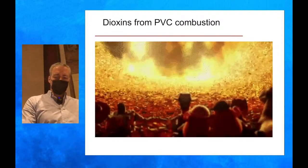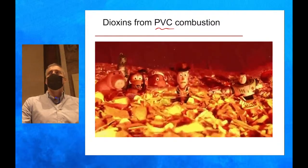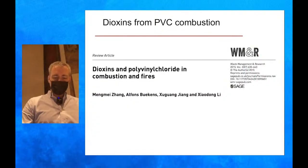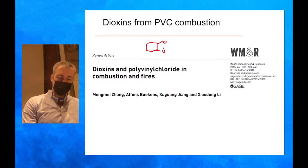One thing is, if you burn PVC you can make a molecule called a dioxin. And dioxins are particularly nasty substances. One particular dioxin has this structure, I'll draw it out for you here. If you've taken chemistry, this might mean something to you.